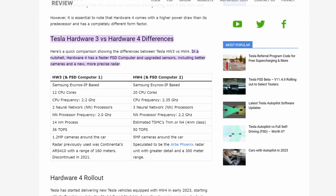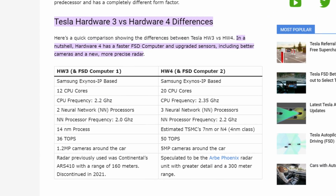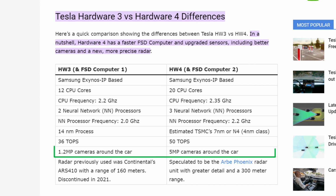On FSD, quite a huge improvement. They've gone from 1.2 megapixel cameras on hardware 3 to 5 megapixel on hardware 4. Now, that's impressive. It's not as impressive as it sounds, because width is multiplied by height to get your total pixels. So it's essentially doubling the width and doubling the height.